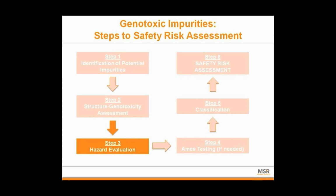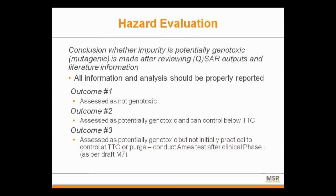So the next step is you've done your SAR assessment. You have that, and that should be reported in a report along with some sort of evaluation of that. And then you do a hazard evaluation. So the hazard evaluation, really, is all that information, what do you conclude, basically? One of the outcomes of doing the SAR is that your assessment is that it's not genotoxic. Well, you're good. Then you can control your impurity as you would a routine impurity.